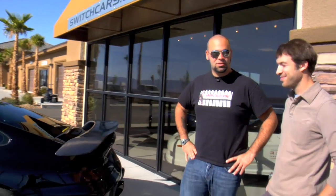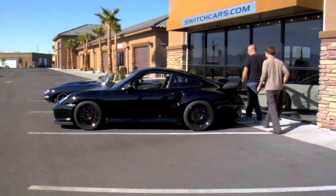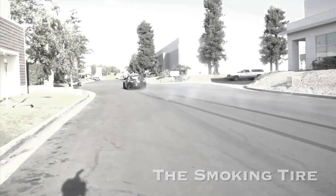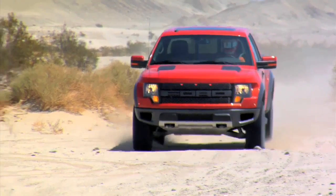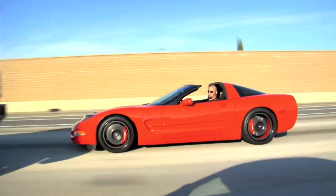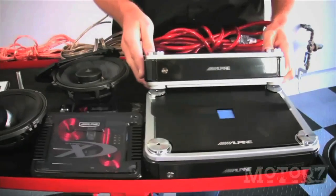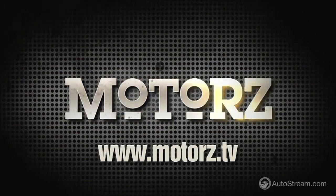Okay, let's go drive. What should we drive first? Let's drive the street car first. Okay, cool. All right. This is like some Ferris Bueller's Day Off right here. The Porsche behind and take out the Jaguar.